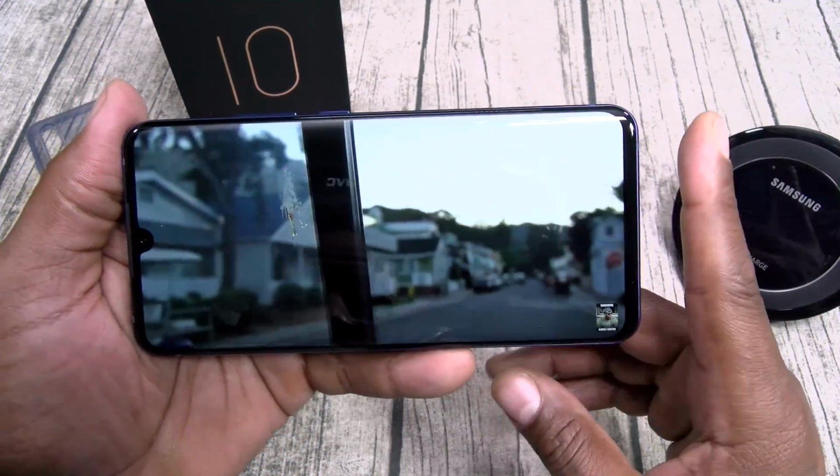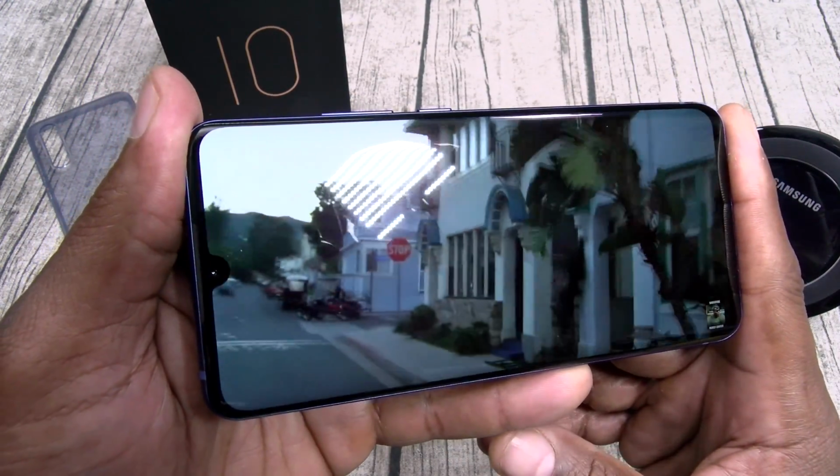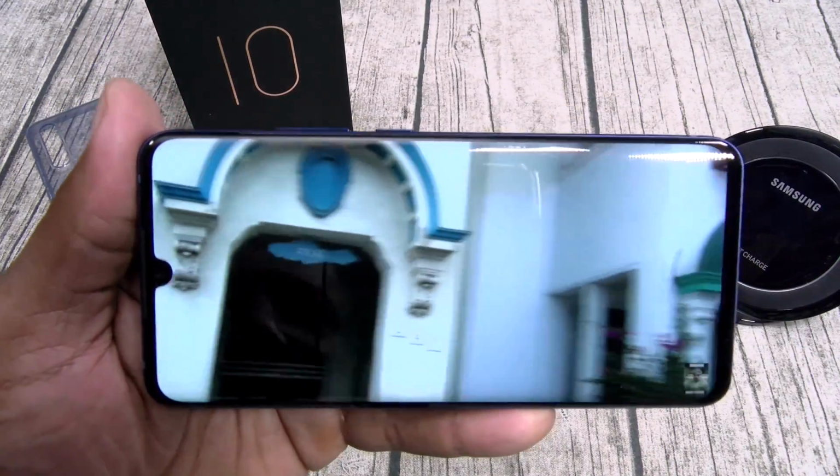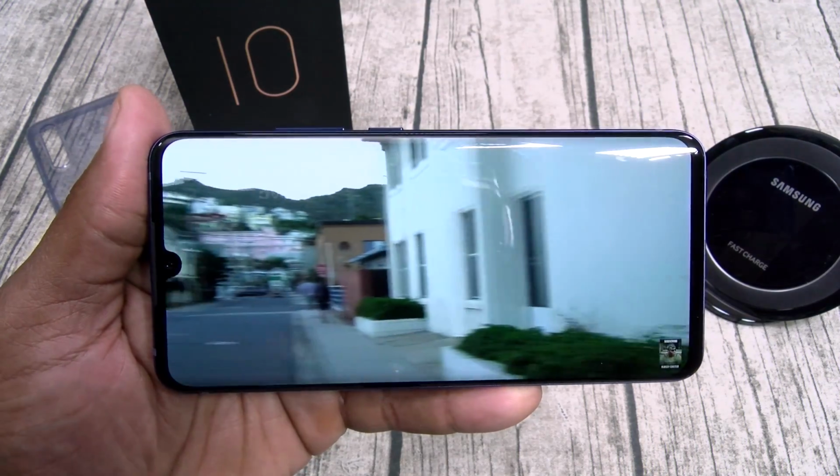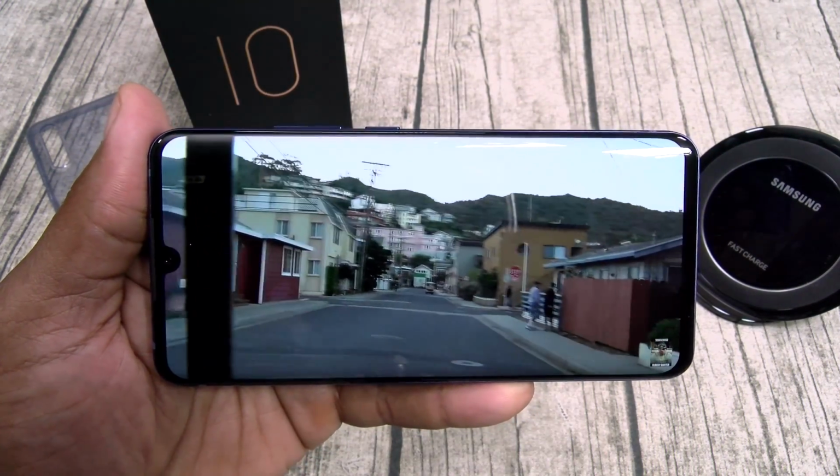Beautiful display. Let's cover up the bottom. Still hear it from the top. Now, it is dual speakers, not the loudest in the world, not the best, but 2 speakers is always better than 1.